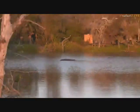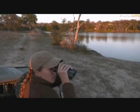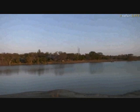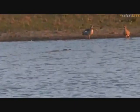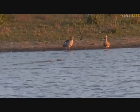Alright, I want to give one last scan around, see if perhaps we can find this crocodile once more. Like I said, I'm not losing hope that maybe he's getting onto the island. I got him. Oh, did you? I'm jealous. Craig, eagle eyes, you did. Approaching the Egyptian geese. Oh my goodness, Craig, this might be your chance to see the crocodile eat something.